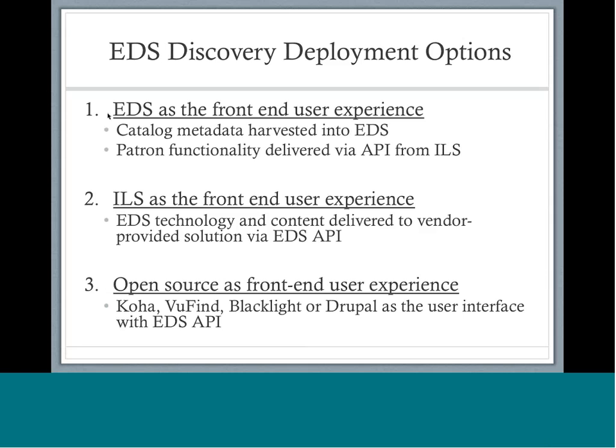Second is you can use the integrated library system as the front-end user experience. If you like the EDS technology and the EDS content, you like our relevance ranking, our research starters, and so on, but you like the user interface provided by your integrated library system, we have an API, and that API for EDS brings in all of the technology and all of the content that we have in our native interface into the user interface that you select.